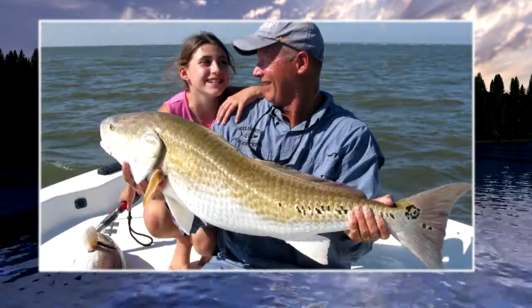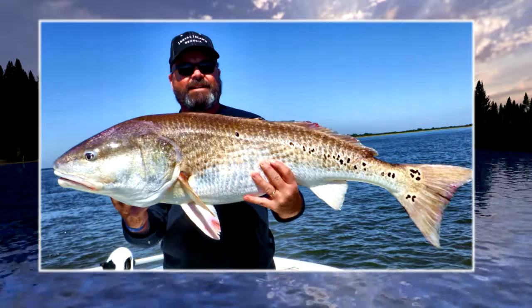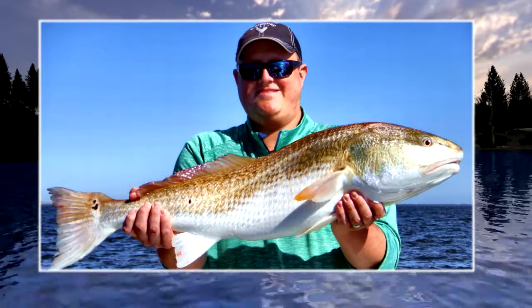Captain Greg Hildreth has been catching some very large bull redfish. Most of those fish are released. He's had days with fish to 40 pounds and catching up to 20 redfish in a morning of action. That's great fishing along the Georgia coast now for these big, beautiful bull reds.